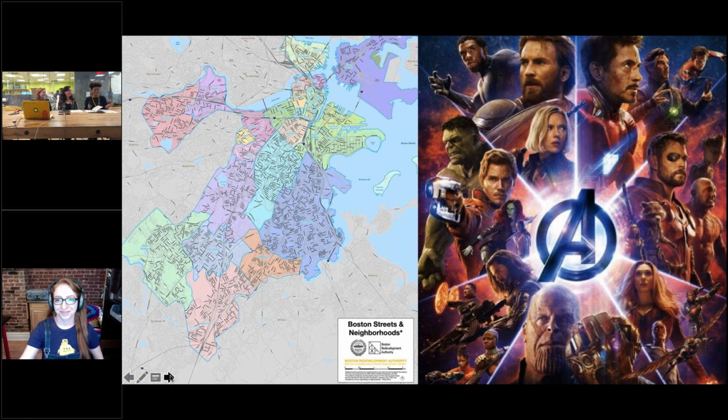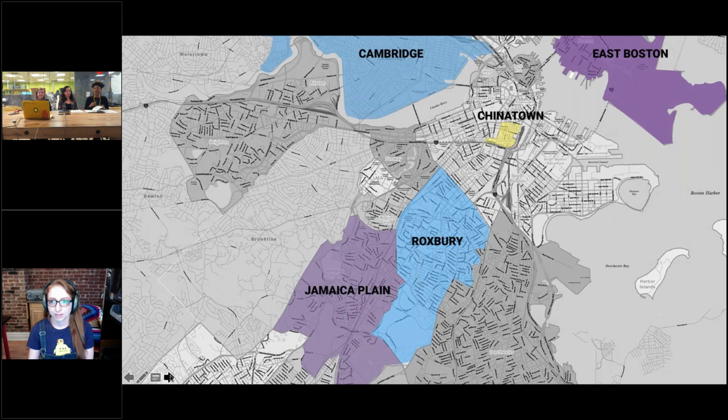But in terms of the studio curriculum, we wanted to figure out how can we have students get that experience. So we thought, who are the Marvels in our own neighborhoods? And that's how we came up with Studio Neighborhood Marvels. As you can see here, we have 5 neighborhoods that we picked: Jamaica Plain, Roxbury, Chinatown, East Boston, as well as Cambridge. Cambridge. How did I forget Cambridge? We're in Cambridge.